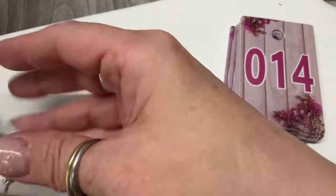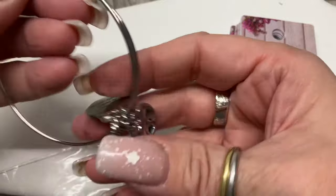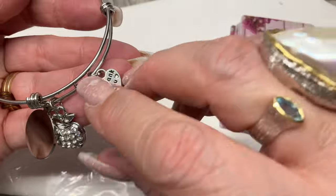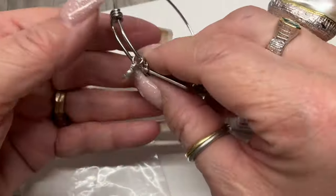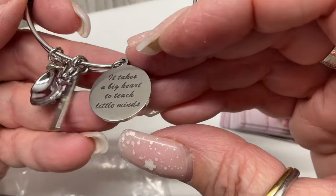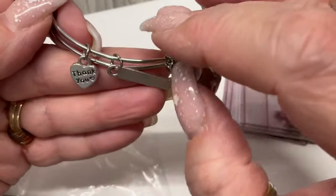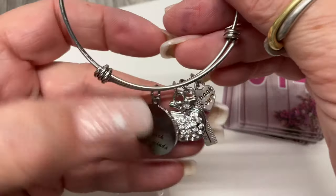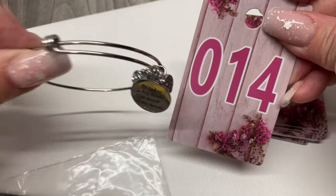Okay, what is this? Okay, this is by Bella Perlina. True? Is that true or is that the wrong bag? You know, guys, I'm not sure. I would like to see it marked. So maybe that was the wrong bag. Yep. All right, so it takes a big heart to teach little minds. Sure does. Good job, teachers. You don't hear it enough. There we go. So it's one of like the Alex and Ani styles. Let's just do $2 on that one.